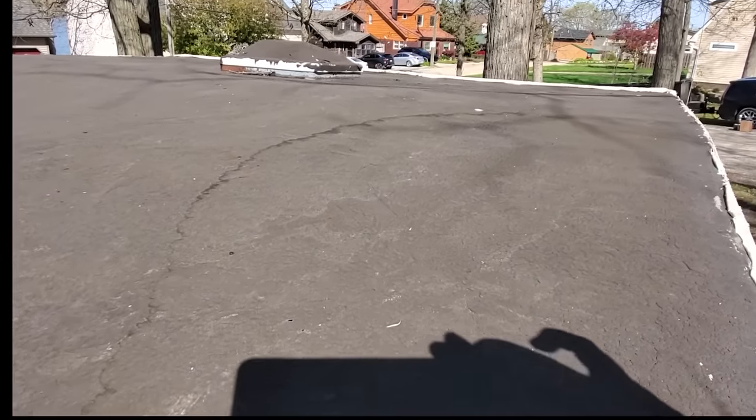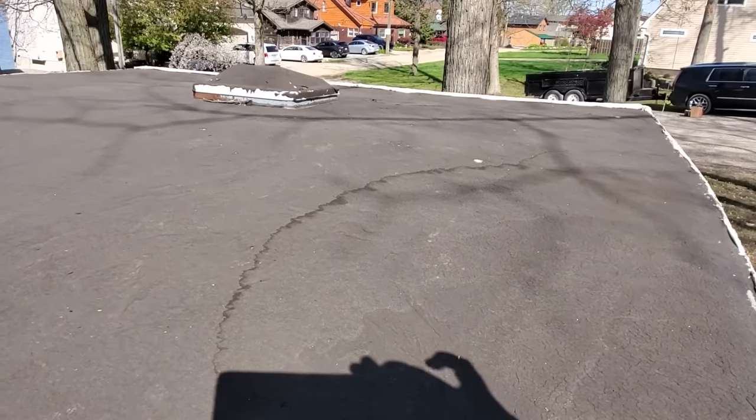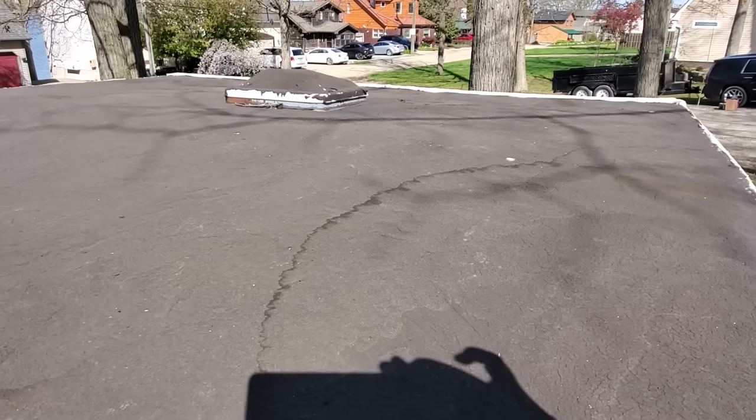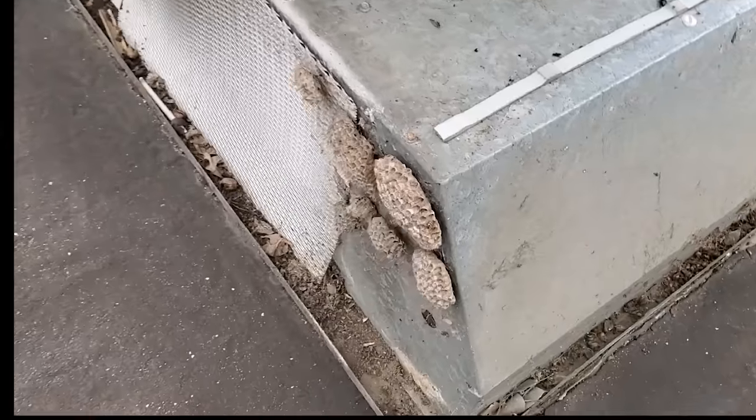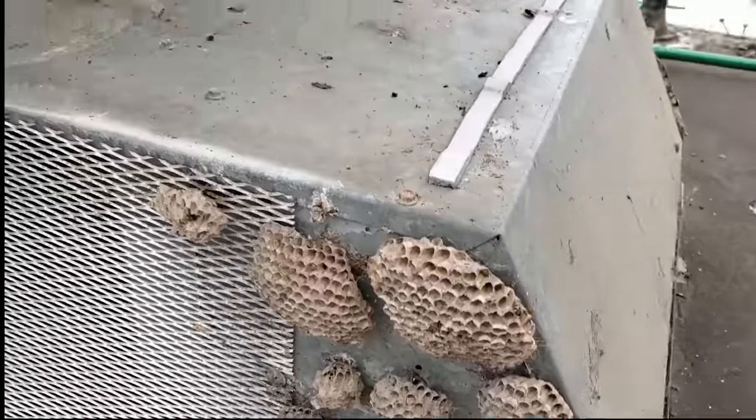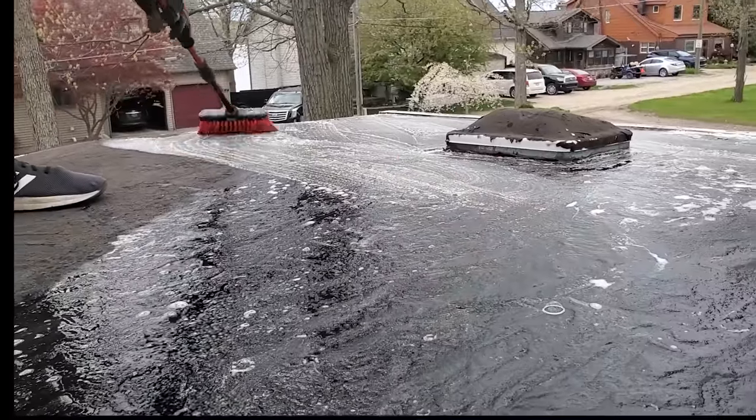Once we had it cleaned up, it was finally time to tackle the roof. We didn't want any more leaks, and we definitely didn't want to have to deal with that huge tarp anymore. This roof was in terrible shape. It was covered with residential roofing tar on top of silicone, on top of other unknown materials. On top of wasps' nests.